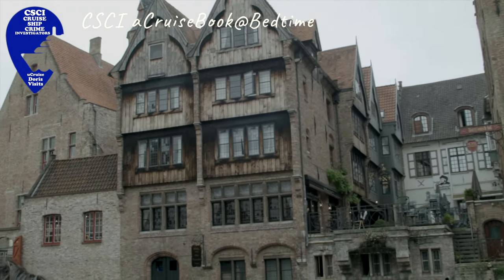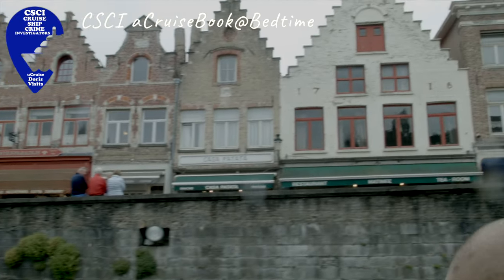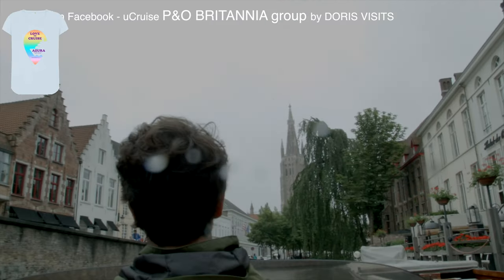There are beautifully renovated gables, typical of the Middle Ages. Each time you come up from under a bridge, a new site is revealed.